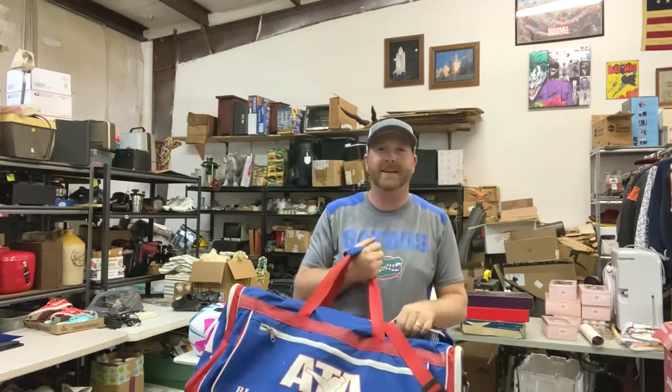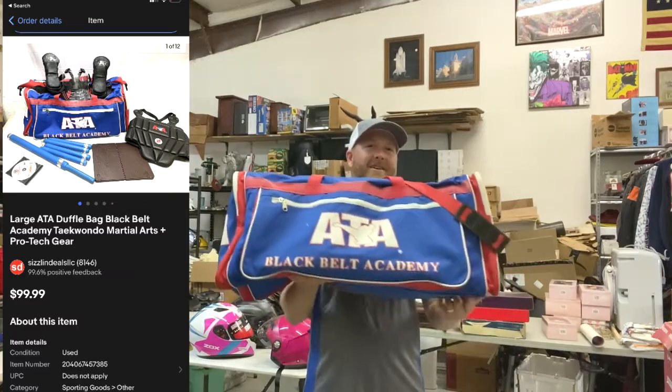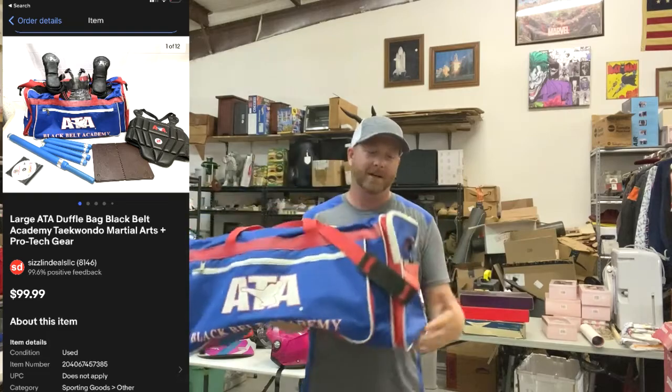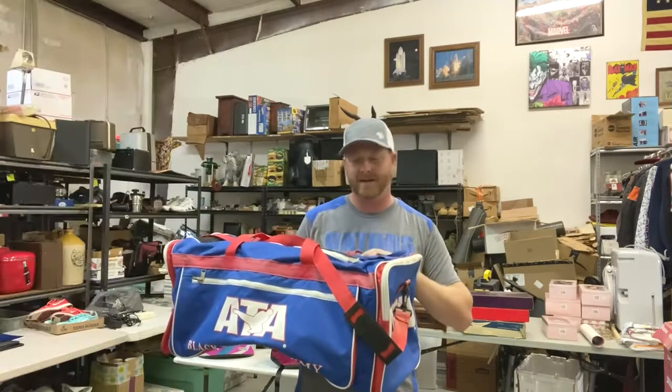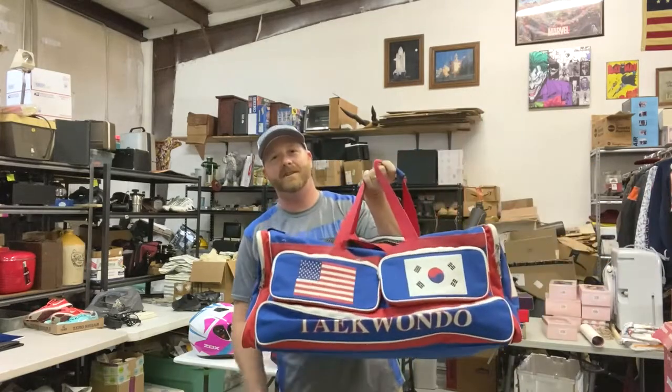So I'm gonna pull everything out and take really good pictures. But every time I get a big bag full of sparring gear like this, I always sell it for like $70 to $100, depending on how good the gear is inside and if it's for an adult or a child. It's a cool pickup for 10 bucks, and I should easily be able to get 75 bucks for everything here.